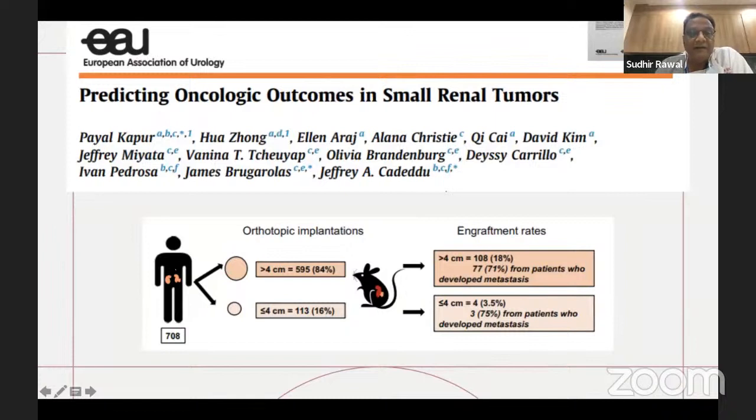So I was on this slide: predicting oncological outcome in small renal masses. It's been seen that if you engraft tissue from the primary in patients who have localized disease of more than 4 centimeter or less than 4 centimeter, the engraftment rate in patients with more than 4 centimeter is 18%, while less than 4 centimeter is 3%, showing that it's a low grade tumor. But if this same size tumor, more than 4 or less than 4 centimeter, has metastasis, then the engraftment rate is almost the same. So you can see that these are really malignant. If you know the tumor beforehand, then the treatment will be different.